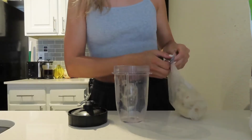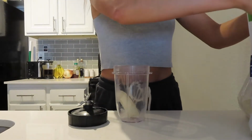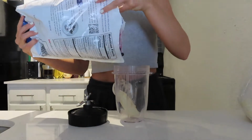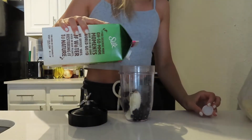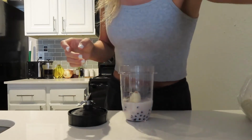Now I'm gonna make a smoothie. I'll show you guys everything that goes in it. What I do is I just take half of a frozen banana, about a half a cup of blueberries, then I'll take almond milk, and I just put in just enough to make it so that it'll blend. I like when my smoothies are really thick.